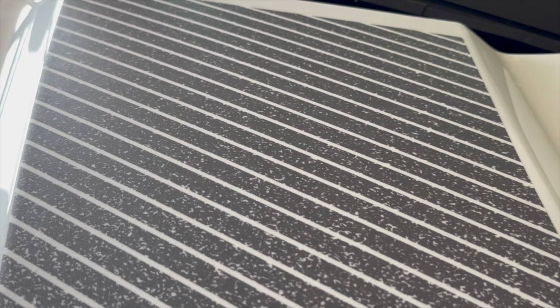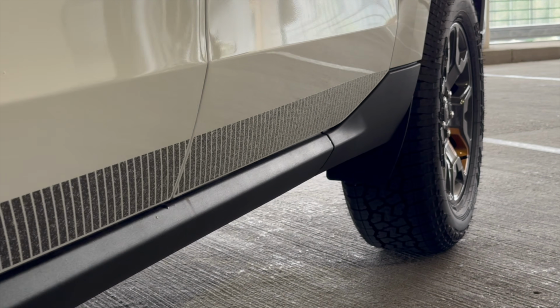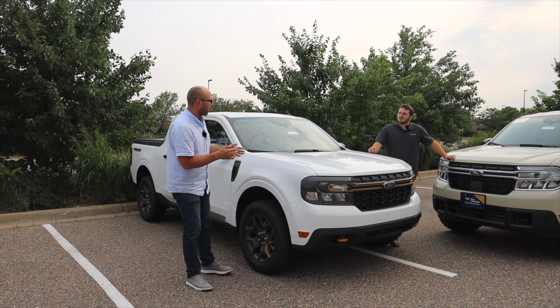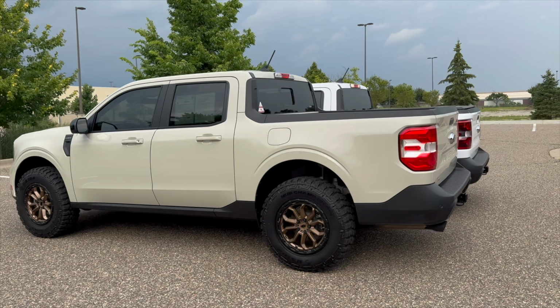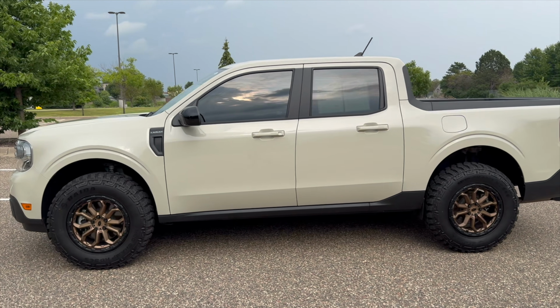Going back to some of that function that you're talking about, Austin, it does start up front. And believe it or not, they actually say the Tremor is almost an inch longer than an FX4. And it's really hard to see this on the rear end. I still can't figure out what they're talking about on how the Tremor is a half an inch longer than an FX4. I've been staring at it for a while and I can't figure it out. It looks identical to me. If you know, comment down below what that difference is.